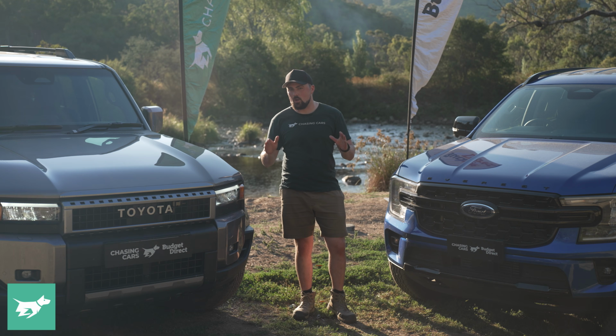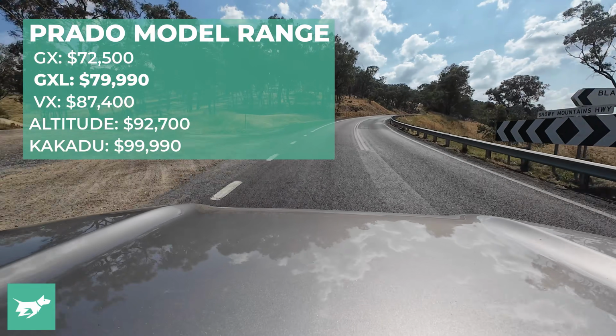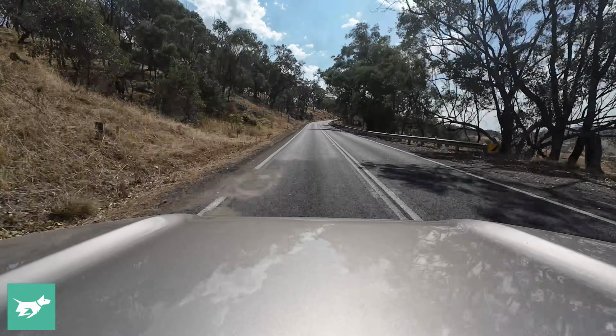So taking a quick look at the cost and the range of each of these vehicles, starting with the Prado. So this kicks off at about $72,000 and goes up to $100,000 if you want to go for the Kakadu. And I'm afraid those figures are before the taxman gets involved.